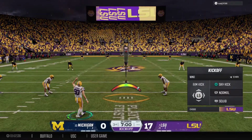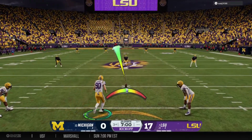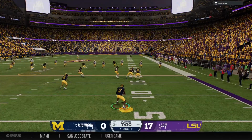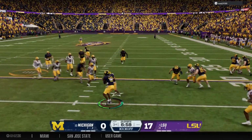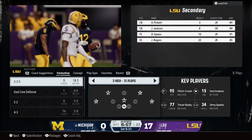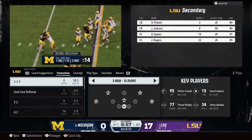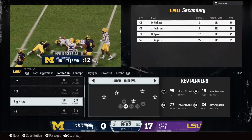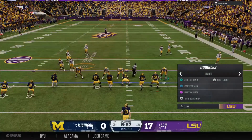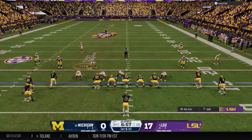All right, let's get the second half going now. The kickoff team is out there. And he'll bring it out from inside the 10. Makes it to the 16. That's good coverage there. And the Michigan offense back out on the field. Eager to get something going as we begin the third quarter. Cut in to this huge lead.